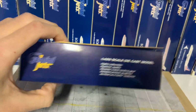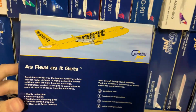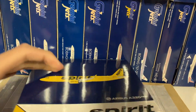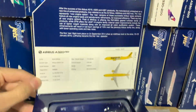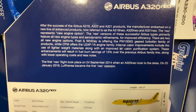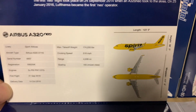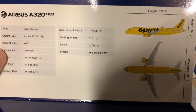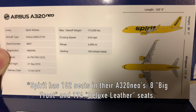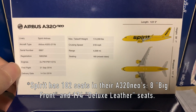Here's the bottom, the right side, the top side, the other side, the back side. Of course, a 2020 release. Here is the flap, some info on the 320neo, and some specifications on this particular airframe. I don't think the seating part is correct. I don't think Spirit has 165 seats on this one. Spirit is a low-cost carrier, so I think they'd have at least 180 on this one.